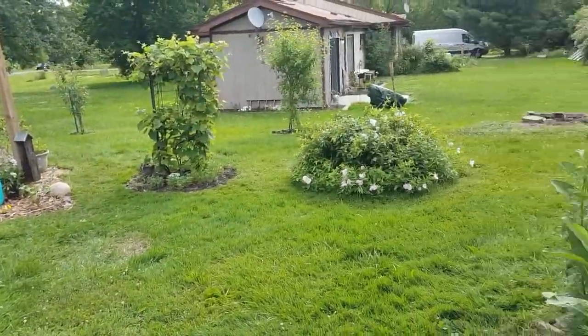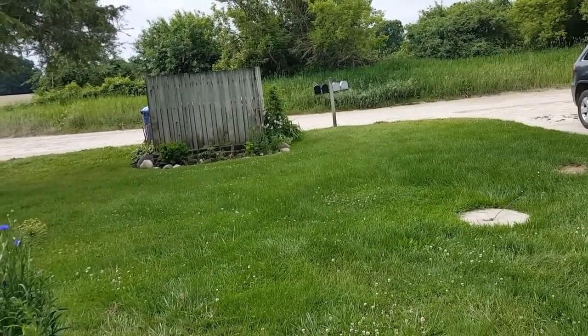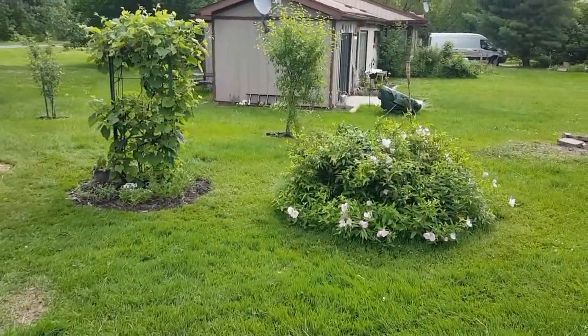Grass is green, everything looks lush and beautiful for a little while. Once we lose the grass from the heat and drought later in the year, the garden doesn't photograph as well.